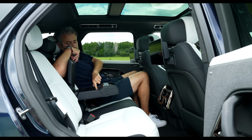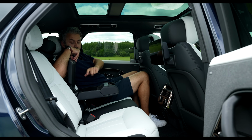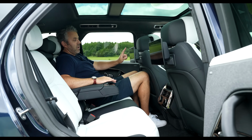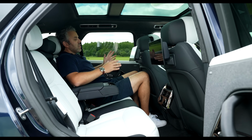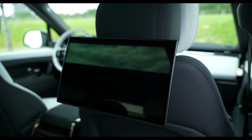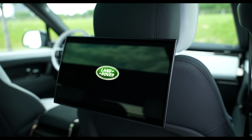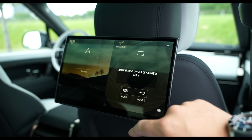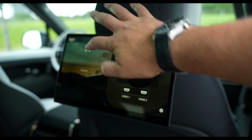But not just that, we've got 2 USB ports in here, plus HDMI, in case you want to connect anything through HDMI for these screens. And of course, the screens are touchscreen in this case, and you can check the map, put in requests. None of that is going to happen unless you're some sort of CEO that is driven around, then it's different.